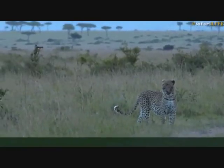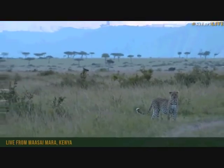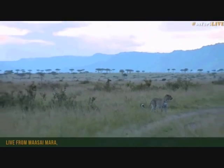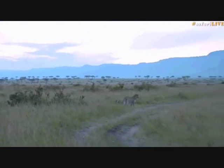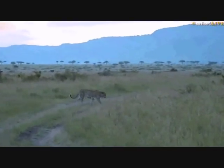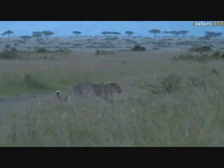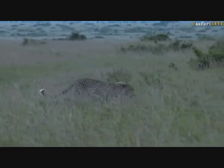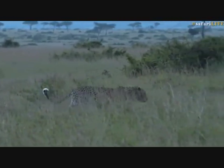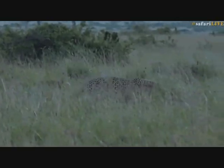Oh, what a great view this is. It's so good to see a leopard again. I haven't spent much time with leopards since I've been in the Mara. And what a setting. Straight across the road. So no joy, we're not going to have him coming towards us, but we are still getting some great views of him.